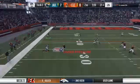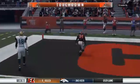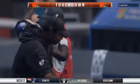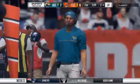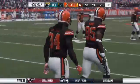Buying time to his left. His throw caught right around the 6. And he is into the end zone. Touchdown, Cleveland. Isaiah Crowell, his 3rd touchdown now on the year. And the Browns are within an extra point of tying this thing up.